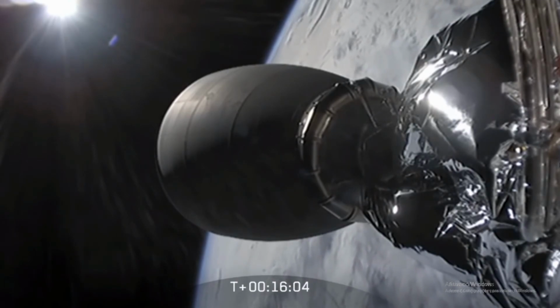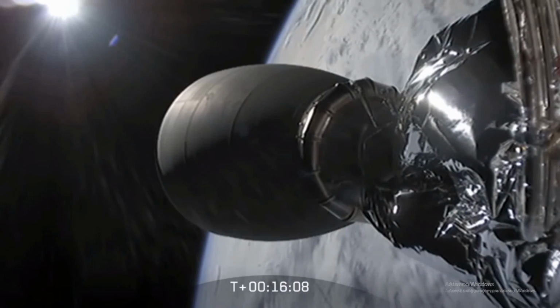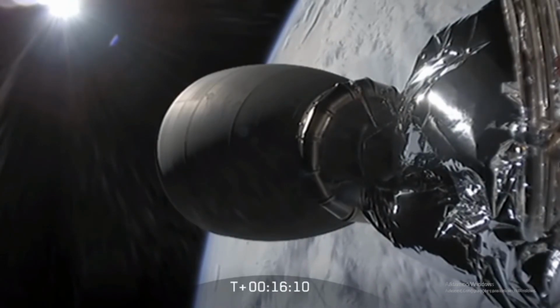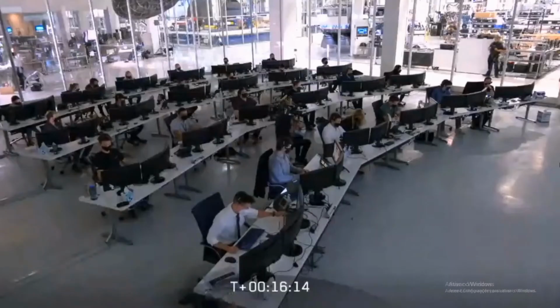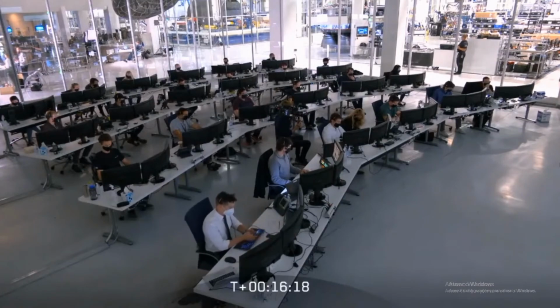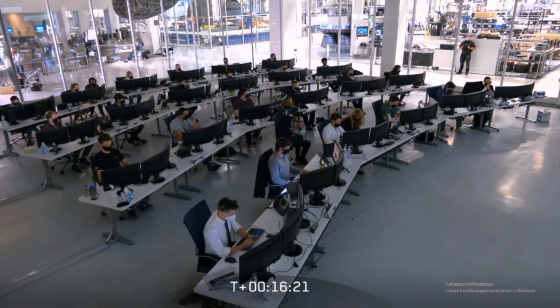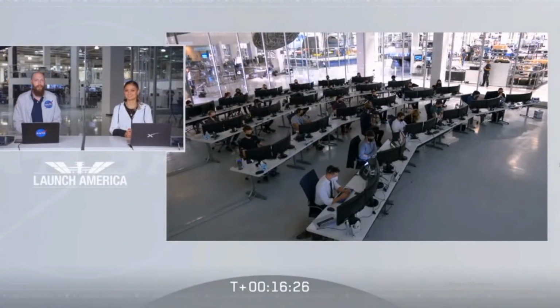But we had a smooth ride uphill, both stages of the Falcon 9 doing their job, placing Bob and Doug into orbit. This is a historical day. This is us kicking off that new era of space flight that we've all been talking about and longing for since the Space Shuttle program came to an end in 2011.